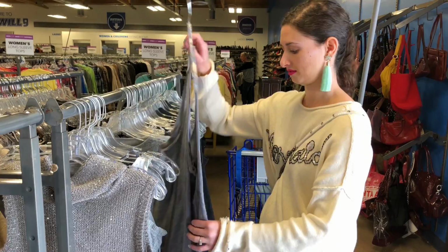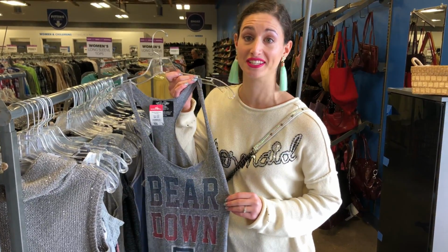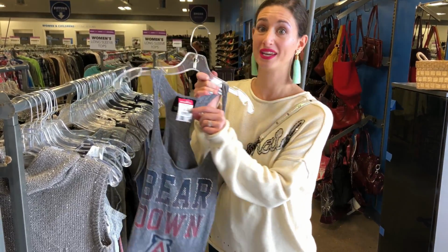Ooh. I went to the University of Arizona, so I obviously need this. This is super cute. I can wear this whenever we go to games. Also, pink tag, 50% off.